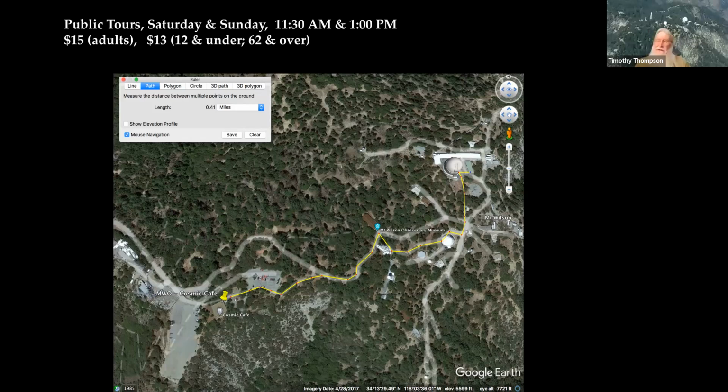Okay, thank you very much for that explanation. So were any of these buildings greatly affected by the terrible fire that was up there? None of them were greatly affected.